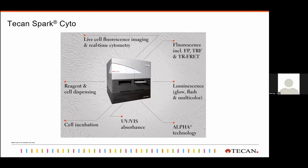We've got integrated environmental controls, automated lid lifter, as well as optional injectors for reagent and cell dispensing, which really make the Spark a valuable tool for any cell biology lab. Now, the Spark Cyto expands on the capabilities of our standard Spark through the addition of a module specifically for live cell fluorescent imaging and real-time cytometry. So this gives you the ability to multiplex imaging and long-term cell analysis with standard measurement modes.